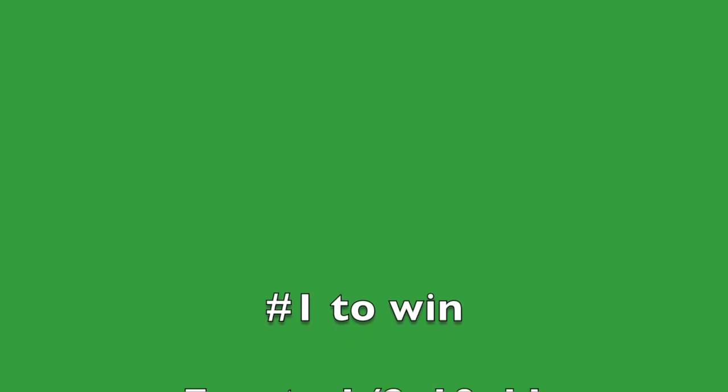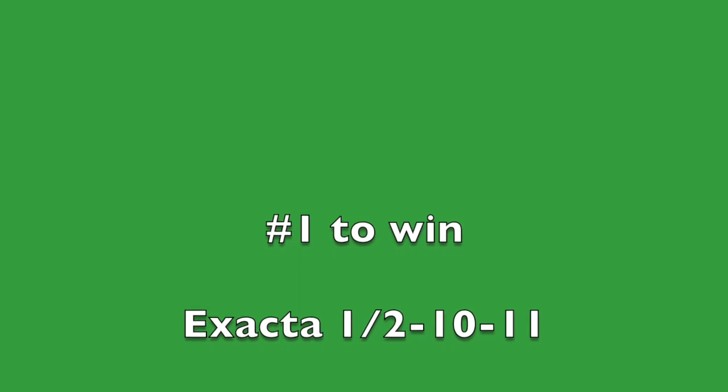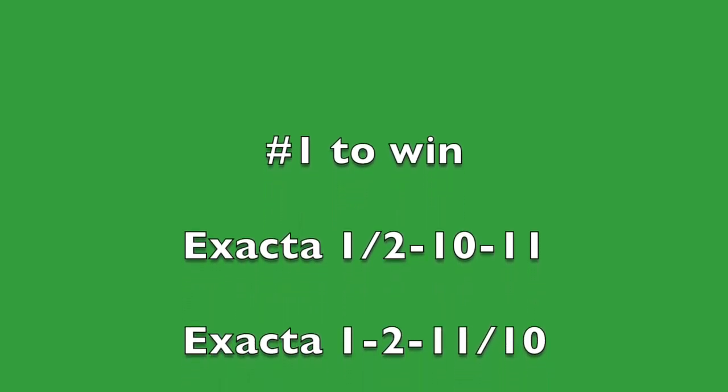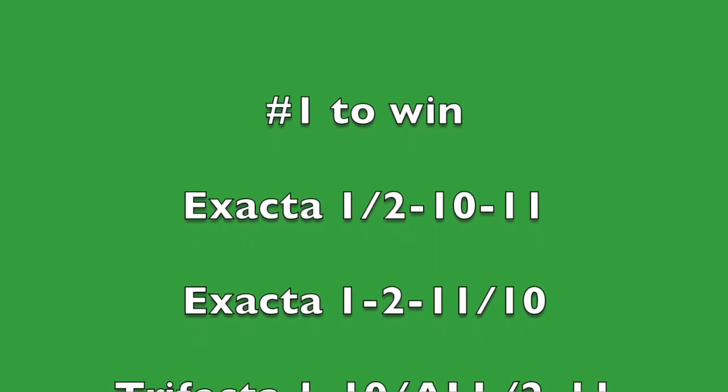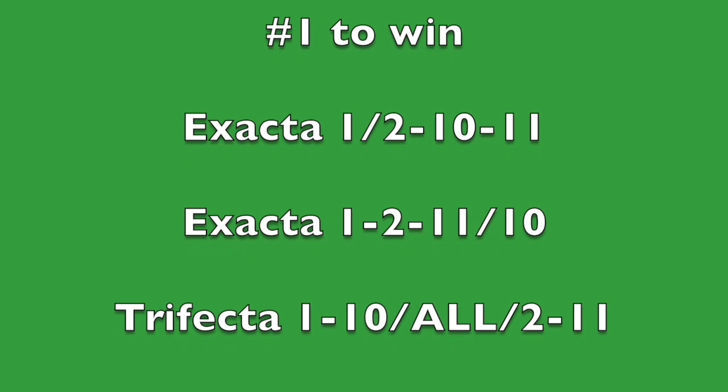And here's how we're going to play this race. We're going to make a win wager on number 1, Saguaro Row. We're going to play an exacta, the 1 over the 2, 10, and 11. And those horses are Spring in the Wind, Hotshot Anna, Mr. Cordia. We're going to play an exacta. We're going to use the 1, Saguaro Row, the 2, Spring in the Wind, and the 11 on top of number 10, Hotshot Anna in a second exacta.